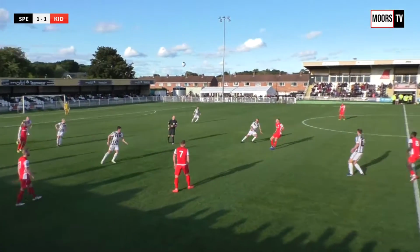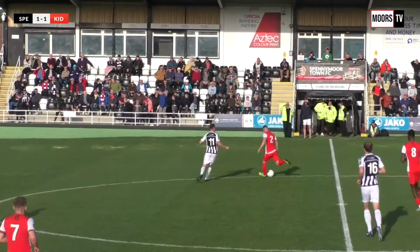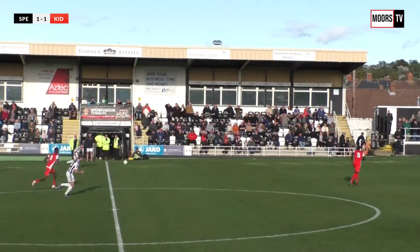He hasn't been by any means poor. Curtis has had a really good game, but I just thought Ramshaw was excellent at the start of the second half for us. Ball forwards. Hibbs puts his head where it might get hurt. Clears his line. It's a great ball from Hibbs up there.